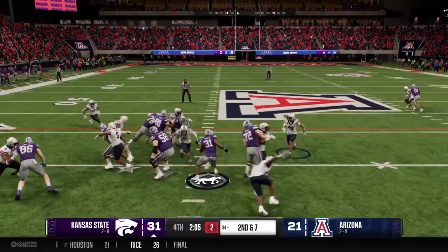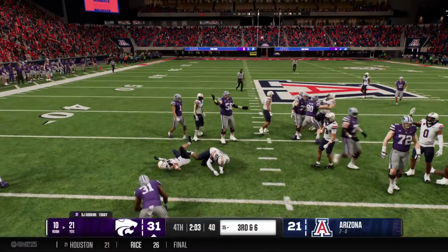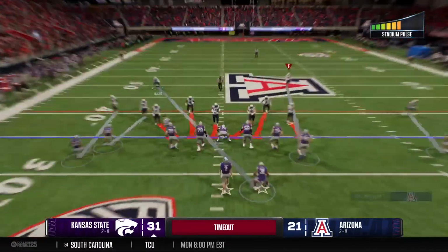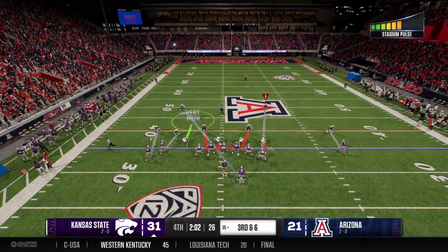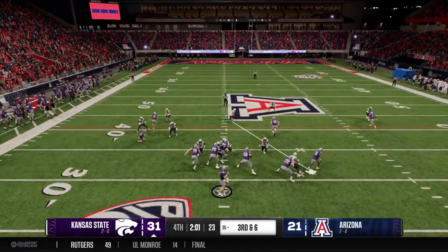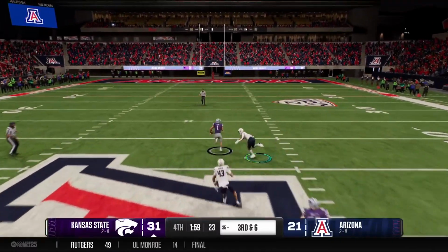They'll keep it on the ground. Stuffed almost in his tracks, but strong enough to pick up one to the 35. Referee signals timeout. It's the defense wanting to make sure that they have everything just right with a big play coming. Fires to the middle.